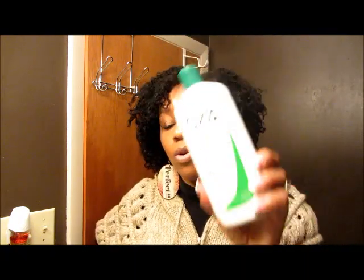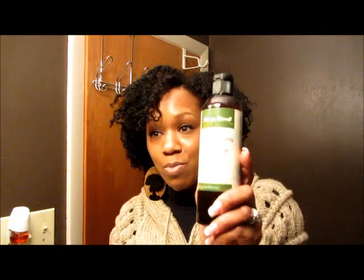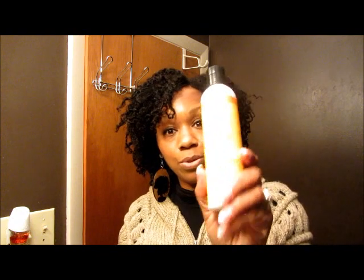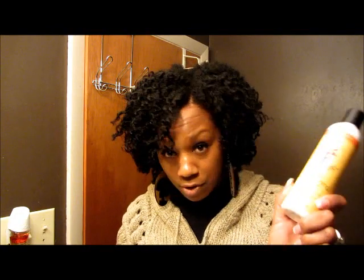So I alternate. When I wash my hair, during the whole wash and retwist stage, if I deep conditioned with a moisturizing conditioner the last time, then I will deep condition with the GPB the next. Now the next products I rotate. If I did a deep conditioner with the Coils by Nature Ultra Moisturizing Cocoa Aloe Deep Conditioner, then the next time I have a moisturizing deep conditioner, I will use my Jessie Curl Deep Treat. Now this used to be in a jar, now it's in a bottle. I miss the jar. Jessie, please bring the jar back if you're watching this.